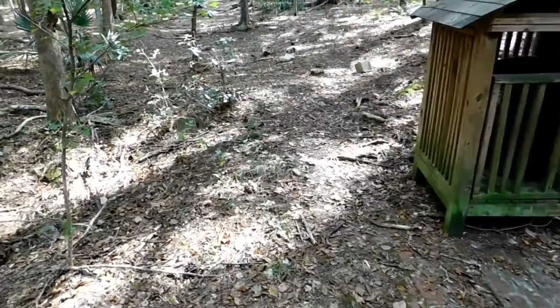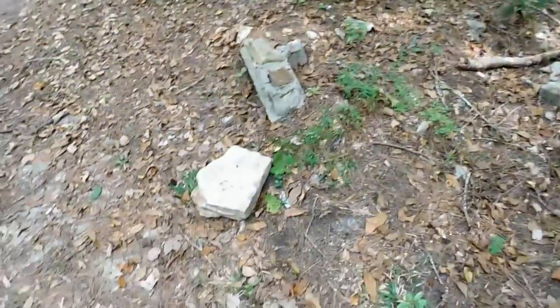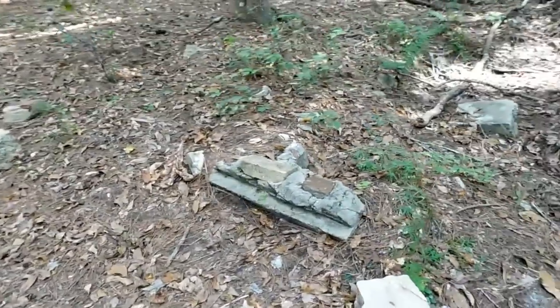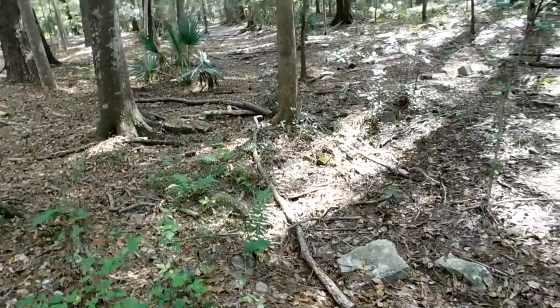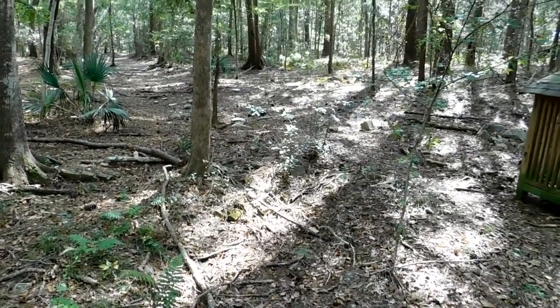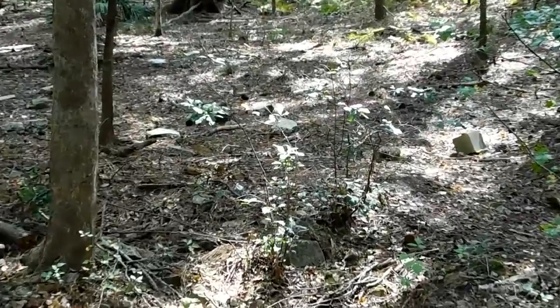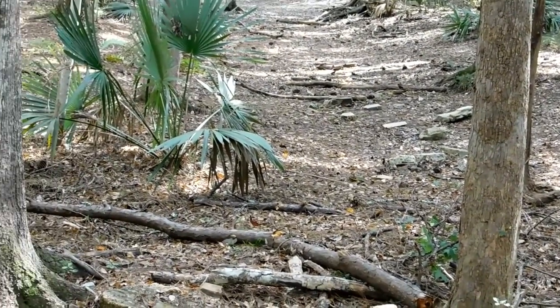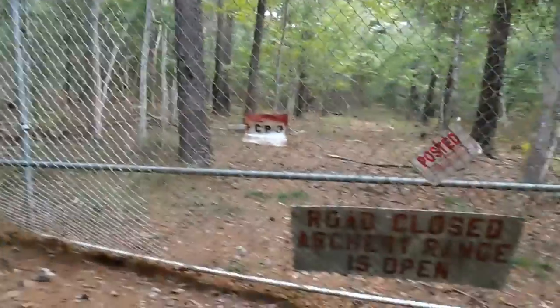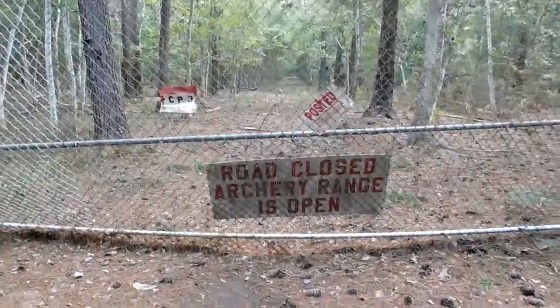So ignoring the trash can, I've actually got part of a wall here. And we have bricks and such, remnants of a time long ago. Alright, well, I figured out why we can't go any further. One, it looks like it's about the end of where we can actually see the brick road anyway. But on my way in, I noticed there was an archery range, and I guess we're pretty close to where that archery range is.